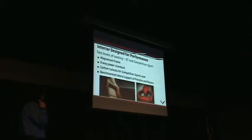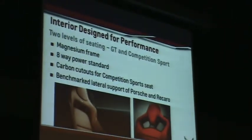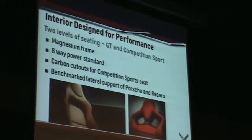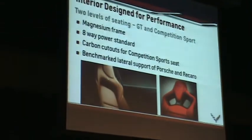We finally bit the bullet. I don't know how many times we've been at shows like this and people have asked, you know, when are you gonna fix the seats? And the problem is all of you are not the same shape. You know, you all have different shapes. And it's very challenging to do seats customized for different people and different purposes.